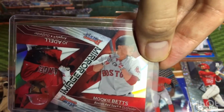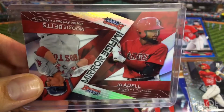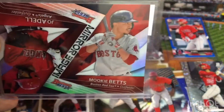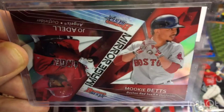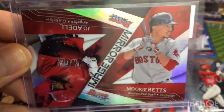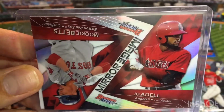I just like the idea to have them flip-flop like this. They're both kind of Midwestern guys. Like I said, Jo Adell is from Louisville, Kentucky. Mookie Betts is from Tennessee as well. So from bordering states, sometimes even rival states there in college football. But I just really like the look of this card. Bowman's Best, it's still got that chrome feel to it, that chrome design.